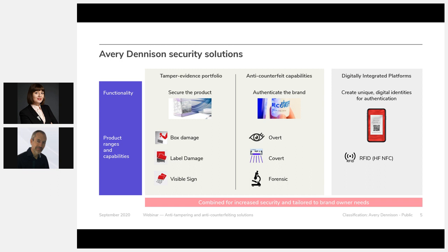Our second portfolio is the anti-counterfeit capabilities. Here we are really looking into authentication of the product. So is this a genuine product? Is this the original product? And here also we have three options: overt, covert, and forensic methods. The third part, which we will not cover today and will be the topic of a separate webinar, is the digitally integrated platforms. Those are RFID tags, which are able to give a unique identifier to every product, combined with blockchain technology to trace the product during the whole supply chain. So now I will start with the tamper-evidence portfolio.